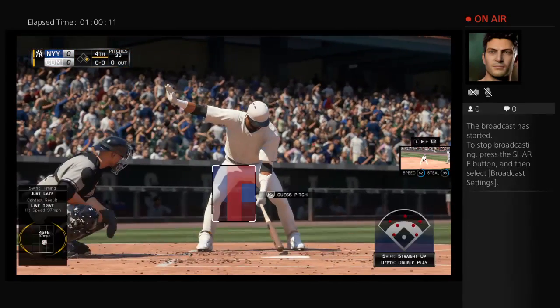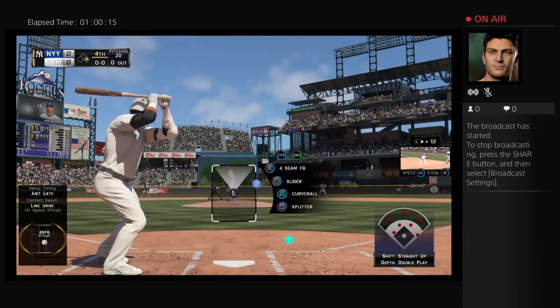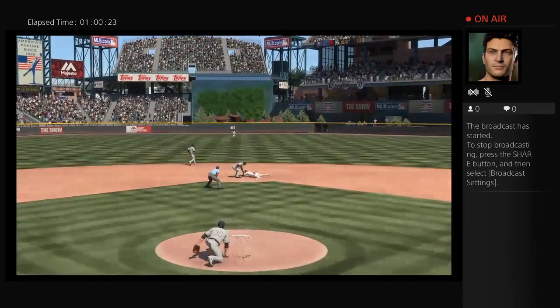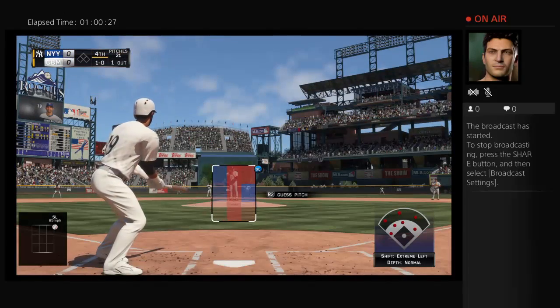Jose Bautista is into the box for his second appearance. 0 for 1 with a flyout. Bautista. There goes the runner. Pitch outside, the throw in time at second, and McCann has nailed him trying to take second base.